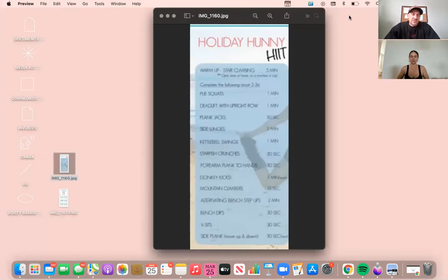So I can always look at an exercise like, oh, that's one exercise that you just know someone doesn't know what they're talking about. And then you have V-sits, abs, and side planks. So that's my take on that one.